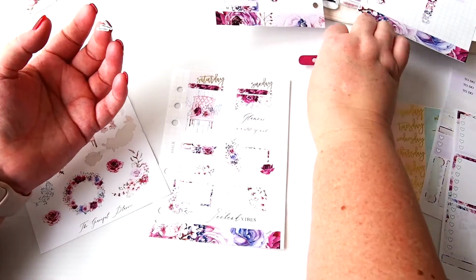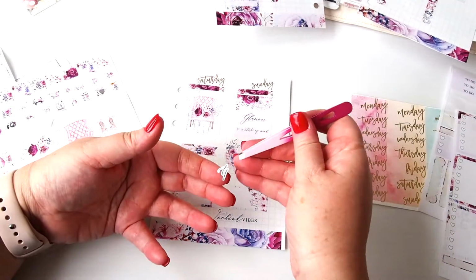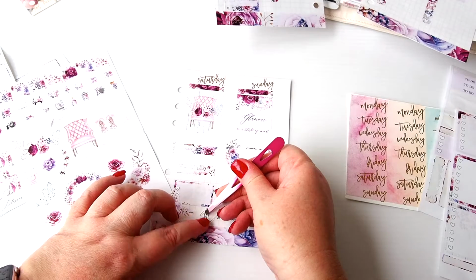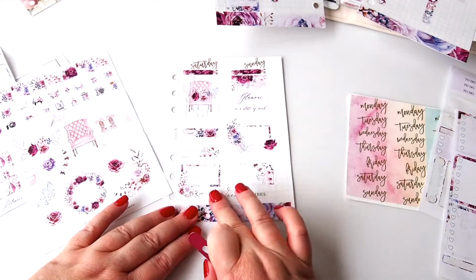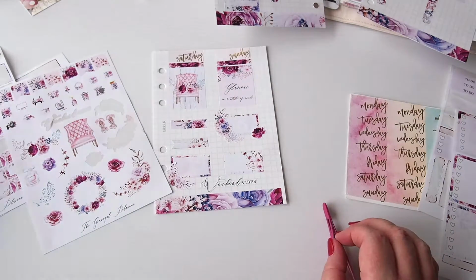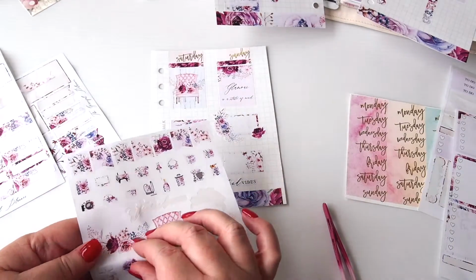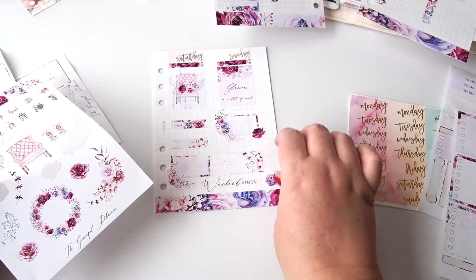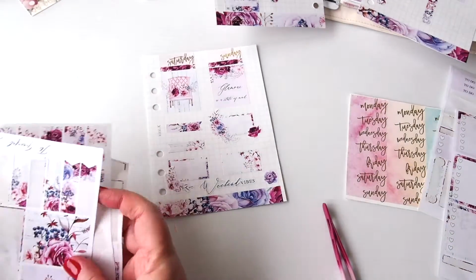Tweezers to the rescue. Okay, so that's a little tail of the start of the W, and that will just go there. There we go, Weekend Vibes. Looking a little worse for wear, but as you know my motto, guys, it is what it is. I'm going to put another little rose just here in the corner. That might do me for the moment.